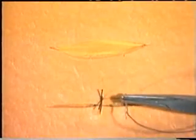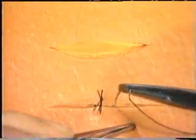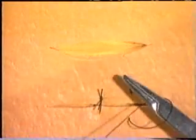Once the initial suture has been placed, it is then easy to halve the remainder of the incision each side to continue to close it. Therefore, insert one suture halfway along the remainder of one end of the incision and ligate this. Then, having completed that suture, again halve the remaining wound and continue as shown.